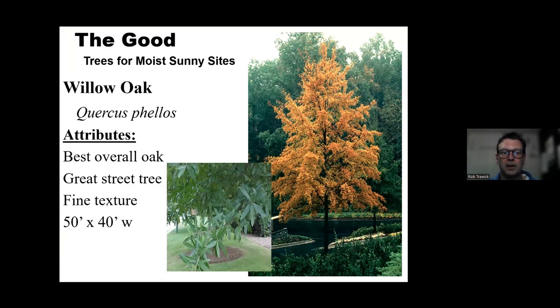A willow oak, or Quercus phellos. This is a really great oak. I think it's probably one of my favorites. It does a great job. It's a great street tree. It has fine texture. In maturity, it gets about 50 feet by 40 feet wide. Really great tree. Has a nice kind of yellowish, bronze fall color. Very few negative attributes to this tree at all. In my opinion, the exact opposite of its cousin, the water oak. Water oaks, I used to joke around that you see a lot of them here. Water oaks have a lifespan in urban settings of about 70 years. And typically they live well for the first 30 to 35 years and then die for the next 40.